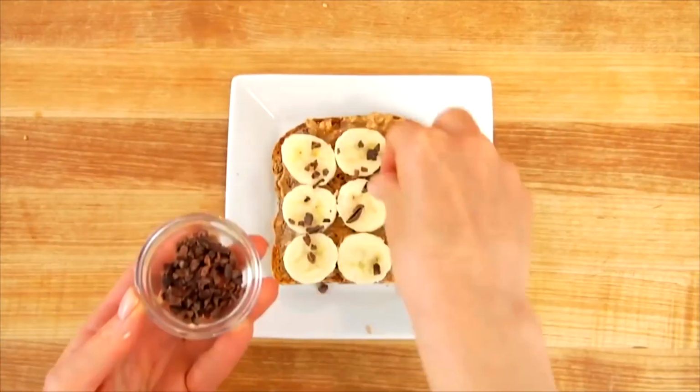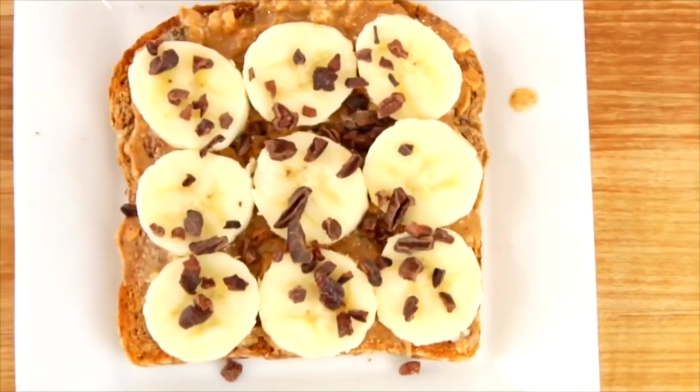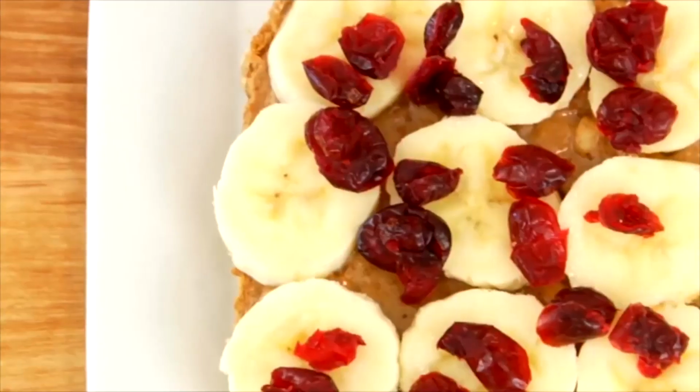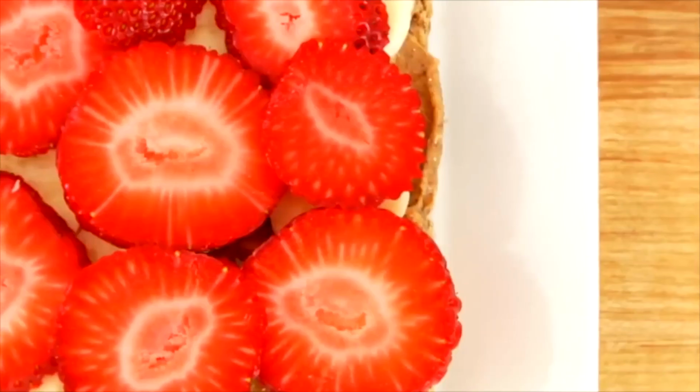You're really loading up the toppings on this. This way, this one slice of toast can hold you over for a while. Now, if you don't do cacao nibs, then you can simply sub in some dried cranberries for a nice sweet topping, or some sliced fresh strawberries for something a little more seasonal.